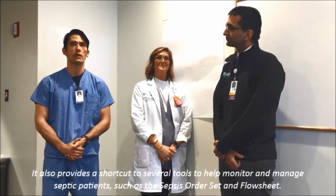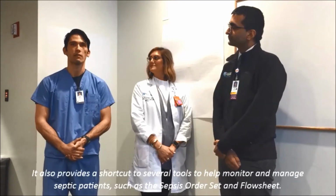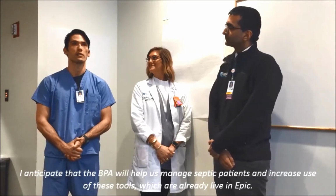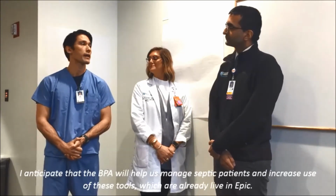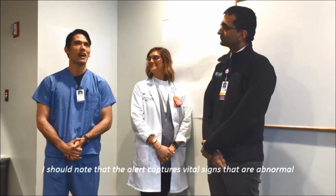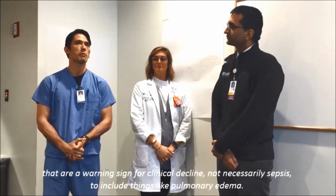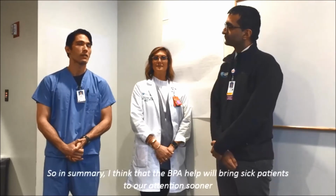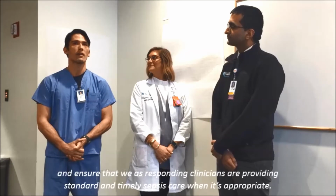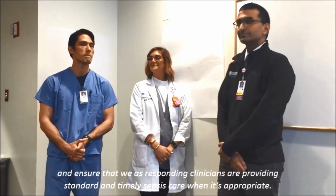It also provides a shortcut to several tools to help monitor and manage septic patients, such as the sepsis order set and flow sheet. I anticipate that the BPA will help us manage septic patients, increase the use of these tools, which are already live in EPIC. I should note that the alert captures vital signs that are abnormal, that are a warning sign for clinical decline, not necessarily sepsis, to include things like pulmonary edema. So in summary, I think that the BPA will help bring sick patients to our attention sooner and ensure that we as responding clinicians are providing standard and timely sepsis care when it's appropriate.